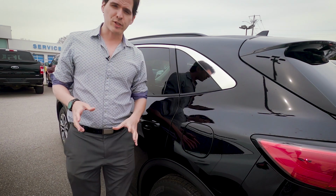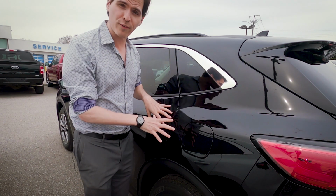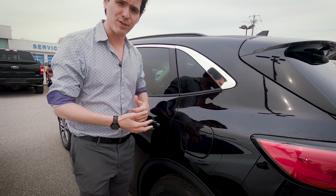From a fuel quality perspective, we can just use regular 87 gas, so just your regular 87 octane in order to fill this up. We don't need a premium fuel inside of this vehicle.